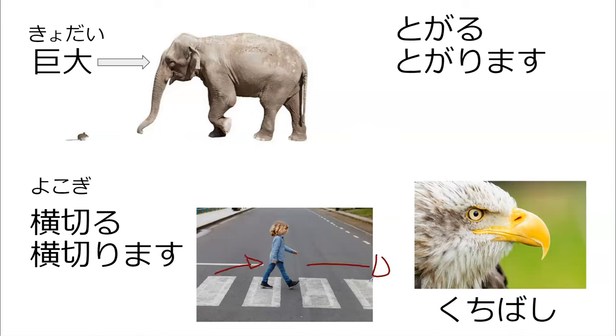To walk, kind of like strolling, I guess. It's not walking. What is this thing that they're walking on? A crosswalk. Yes, to cross the road you need a crosswalk. So yokogiru is to cross. It's from cutting and horizontal, like laying down horizontal. So to cut horizontally is to cross, right?